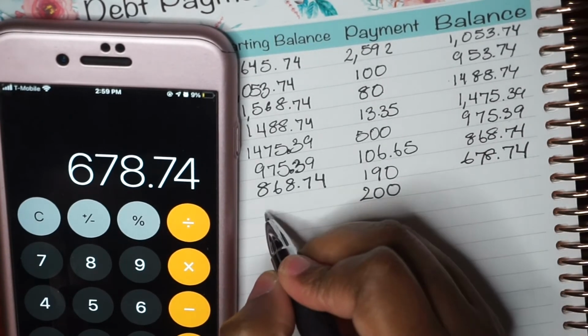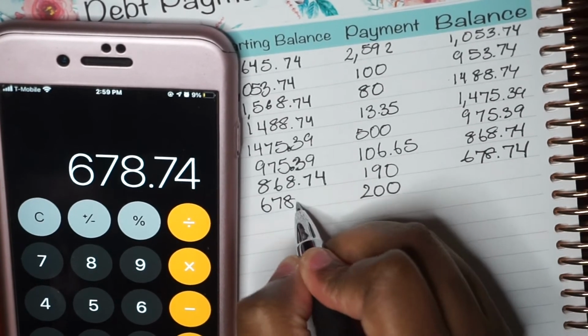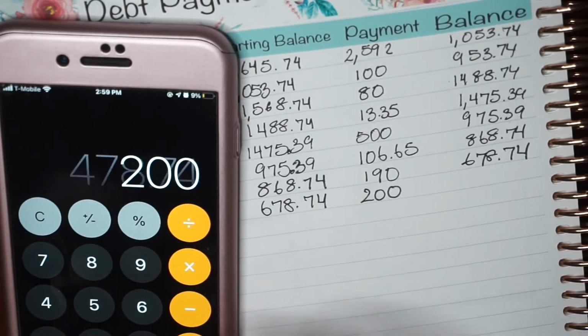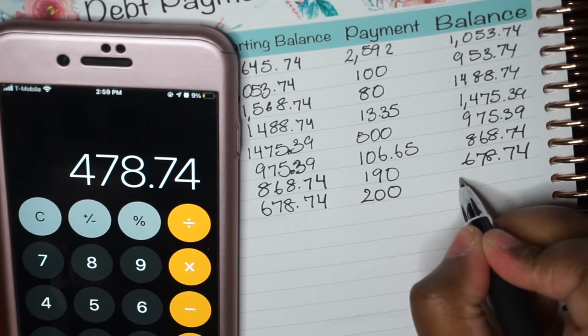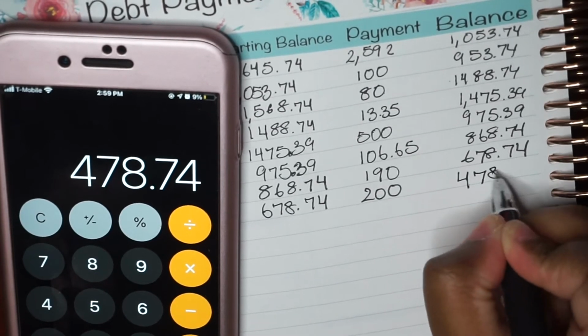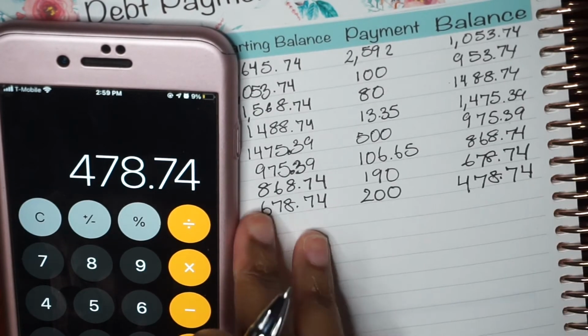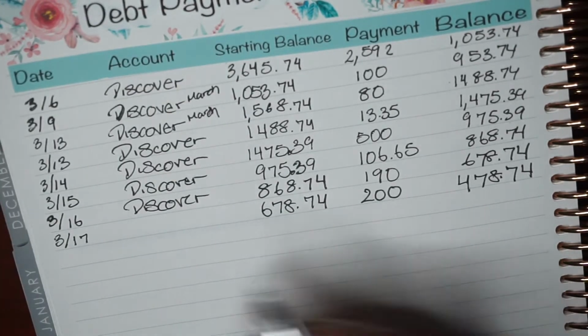So then we have 678.74 minus 200, which means I would only have to pay a remaining 478.74, right? So then your girl got her stimmy check the next day.